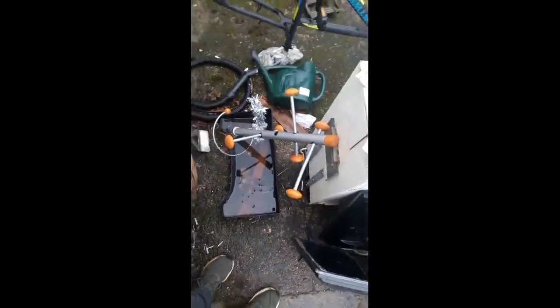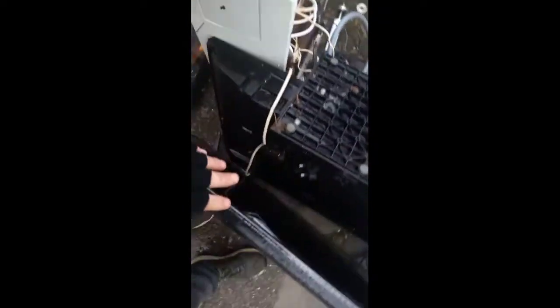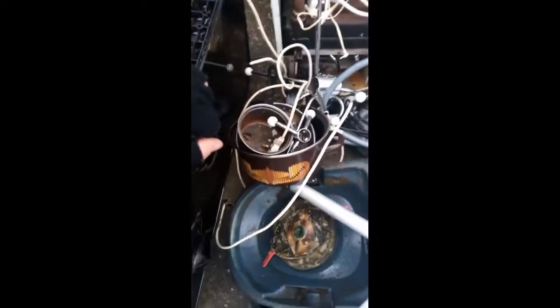So this little metal, I don't know what that is. Some sort of stand, another boiler, just a small one, still heavy though. Some wiry bits, two smashed TVs, the screens are smashed, but we might still be able to salvage parts. A couple of pots and pans here, can use them for my plug soup.